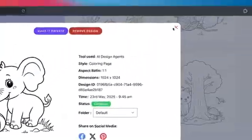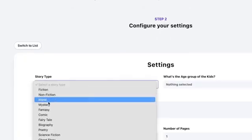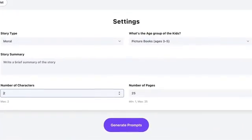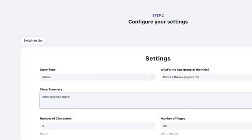Want to create a children's storybook? Simply type your story idea. This AI doesn't just write it, it illustrates every page with beautiful, consistent characters. It's mind-blowing.